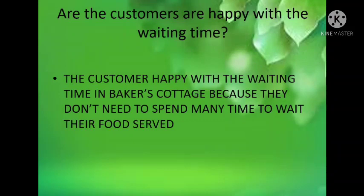Right, so we go to the next question. Are the customers happy with the waiting time? The answer is yes, the customers are happy with the waiting time in Baker's Cottage, because they don't need to spend much time waiting for their food to be served. This is because the service that Baker Cottage provides is very fast.